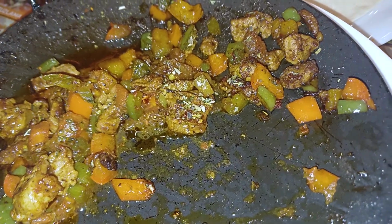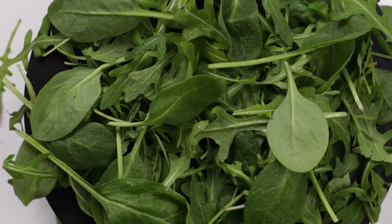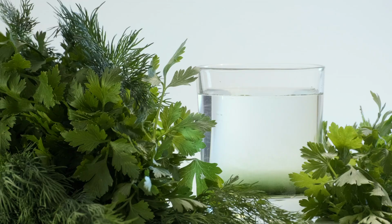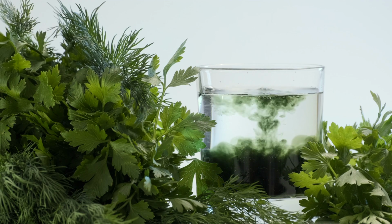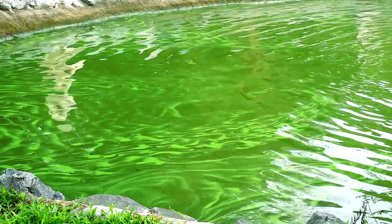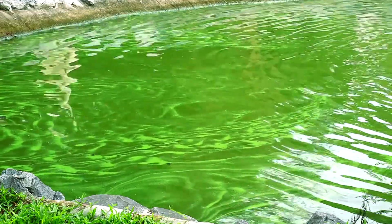Let's get started. 1. Leafy greens. First on our list are leafy greens like spinach, kale, and arugula. These veggies are packed with chlorophyll, which helps to detoxify the liver by neutralizing heavy metals, chemicals, and pesticides. Chlorophyll is known to absorb toxins from the bloodstream, which makes it an excellent ally for liver health.